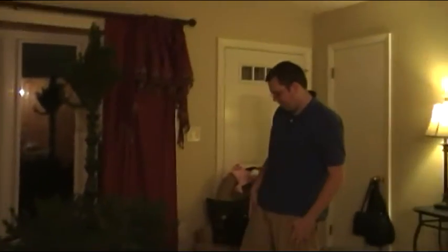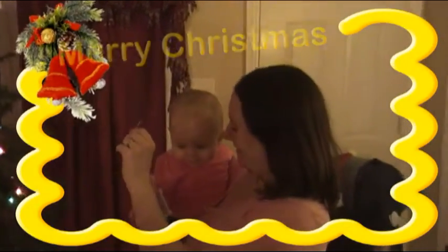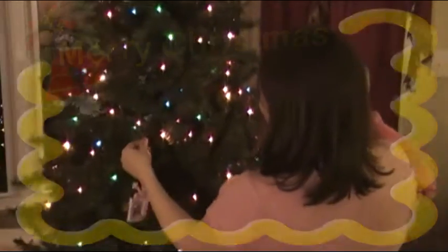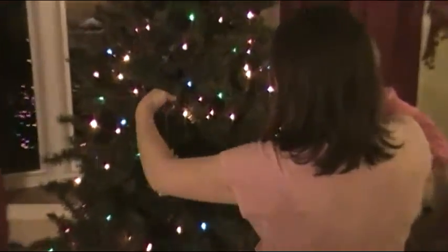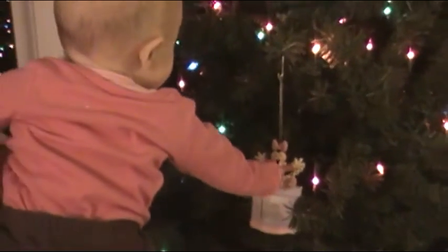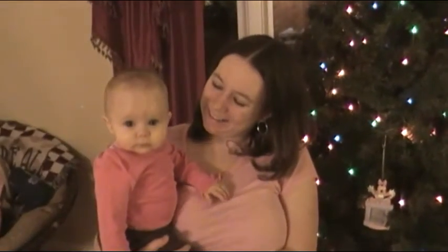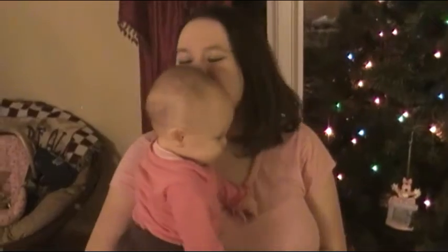Ella is teething. Well, that's not a tooth, I know. Here's all the ornaments.